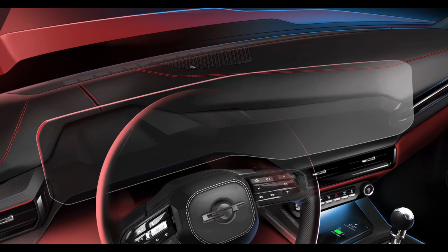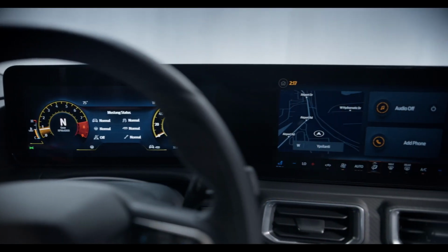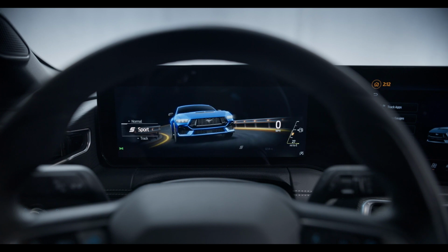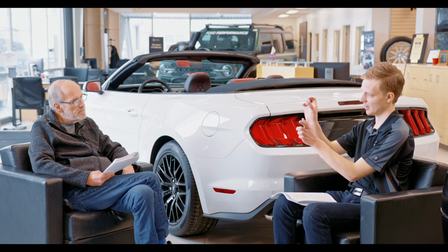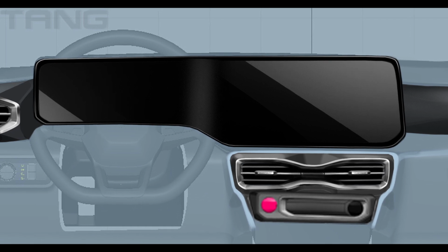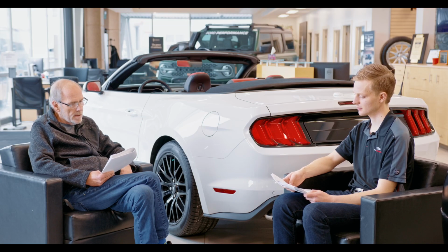Magnesium framed curved glass display. Is the curved glass unique to the Premium, or is it just the magnesium frame? That makes sense from what I'm seeing. The base Mustang has the two screens separate with a gap between. From what they're saying here, this is the new driver-focused setup where it's going to be angled towards you a little bit. So with the Premium you are getting a different look there. Okay.